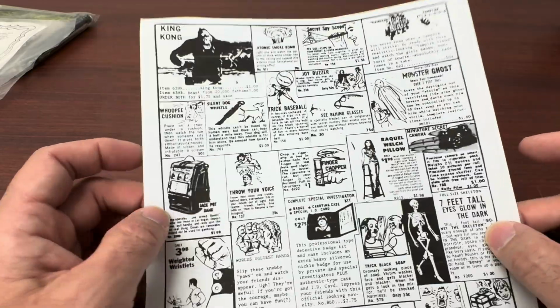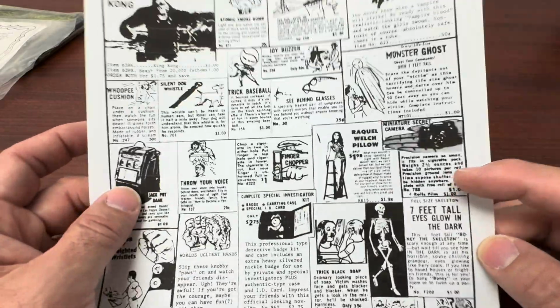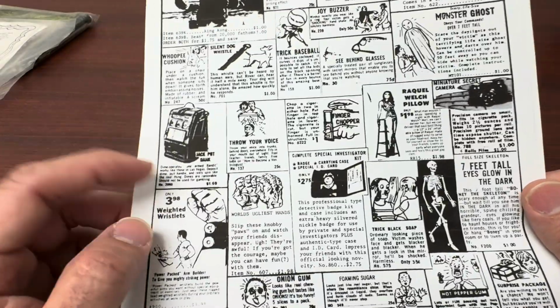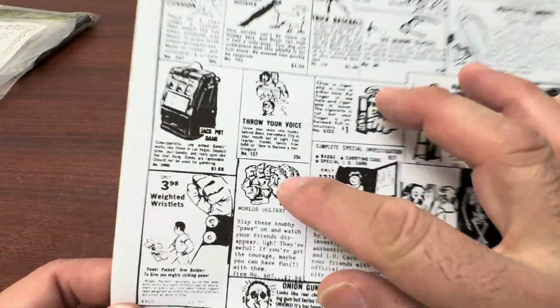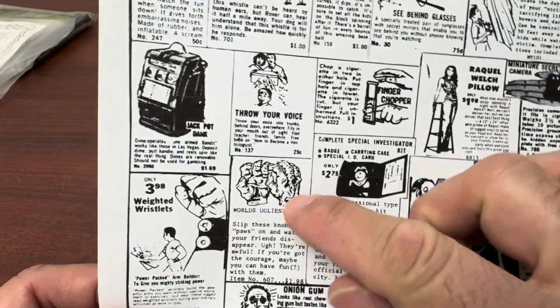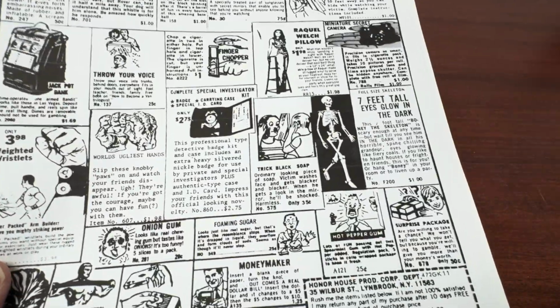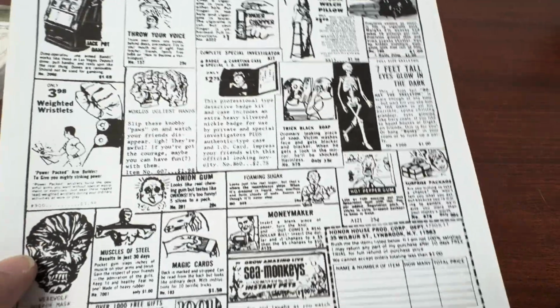So basically everything in here, I've reviewed a lot of stuff. I reviewed the ghost, I reviewed the camera here and a few other things. And throw your voice right here, and I also have to find my gory hands. The problem is when I have so many boxes with different things, where exactly are the items?